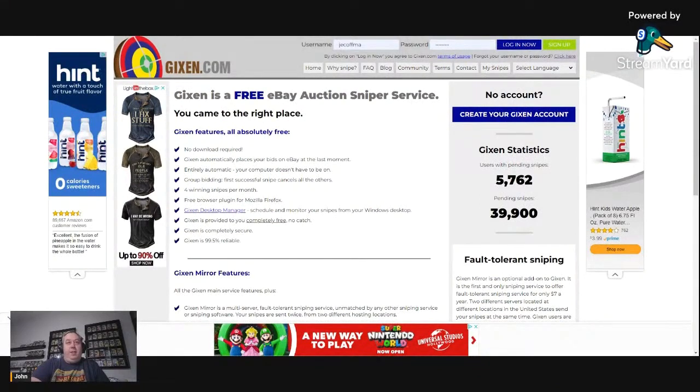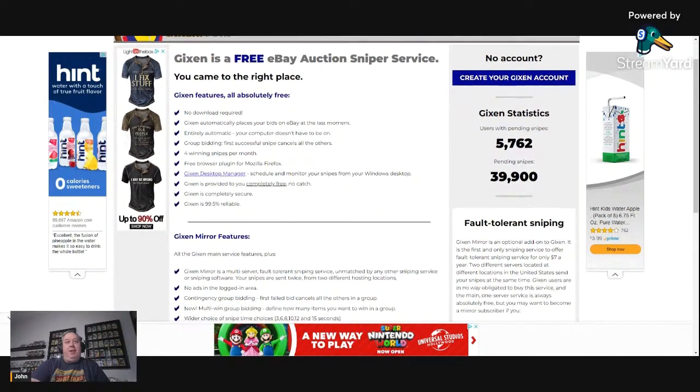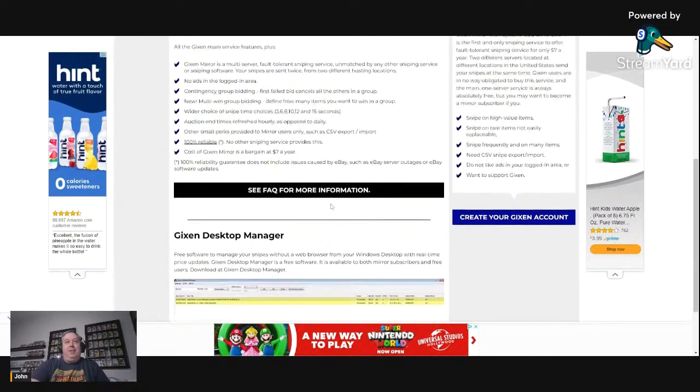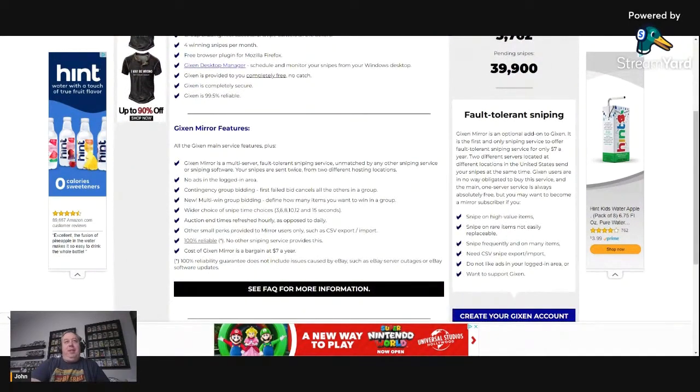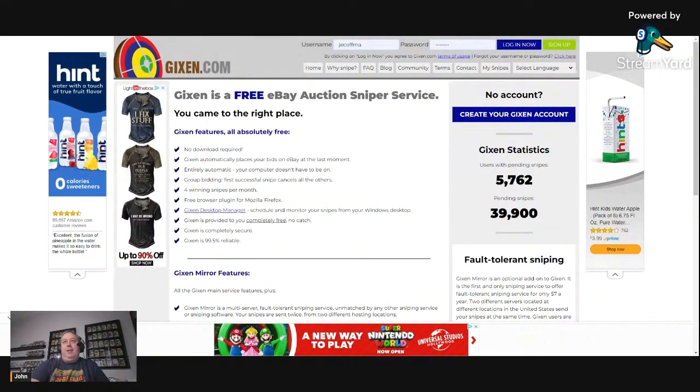So here we are on Gixen.com. As you can see, with their free features that you don't even have to pay, you can use just the website for free. You can even have 4 winning snipes per month without paying a dime. They even offer a desktop manager program if you want to. I have not done so myself, but that is an option down here, this Gixen desktop manager. And absolutely free. I did opt in to pay them money for the added features of not being limited to monthly snipes, having more choice of the snipe in time, and a little more features with group bidding, which I will show you how that works as well. So let's log in and take a look.